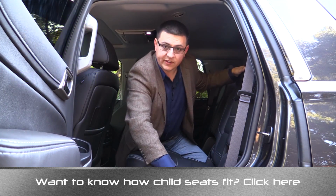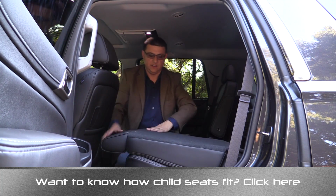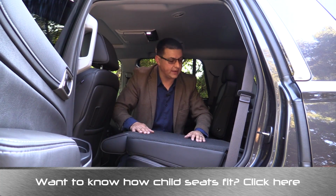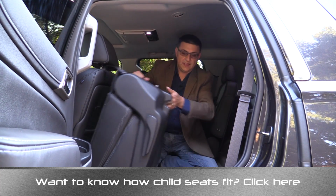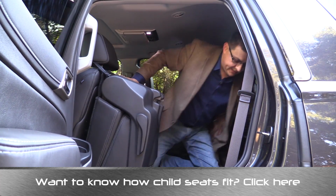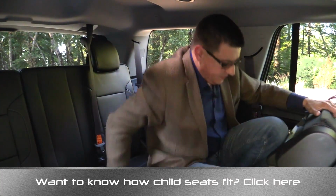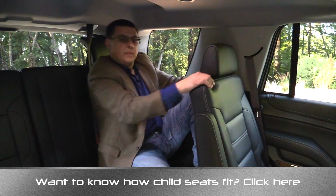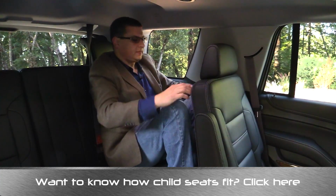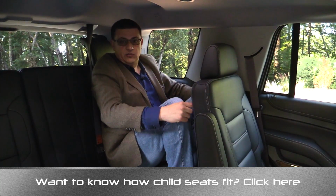We have a little lever right over here, and this serves to both recline the seat and to fold the seat flat like this if you want to put longer cargo items in the back. The seat also flips forward for easier entry into the back seat, and if you do that to get into the back seat, the third row is relatively easy to get into. I'll sit all the way back in the third row, fold this second row back right like that, and with this seat in its upright position, I do have about 2 inches of legroom left right here.